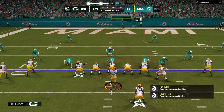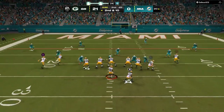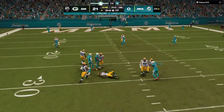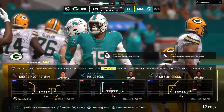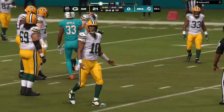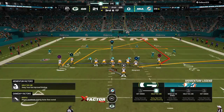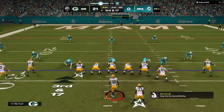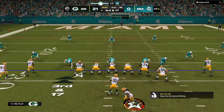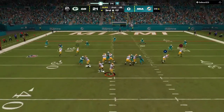Here we go. Set. After the incompletion, here's 2nd and 10 from the 20. Ready? Again, it's Love. And they're going to get him. He's sacked back around the 28. Jalen Phillips coming in for that outside linebacker spot, and he buries him for a loss of 7. 7th play of this drive coming up, but a long way to go on 3rd down. Zone black. Set. Here's Love.